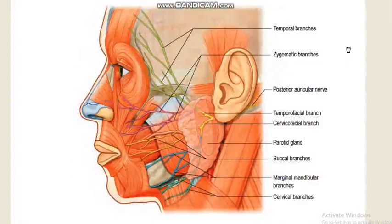Hello everyone. Today we are going to study the motor nerve supply of the face. The motor nerve supply of the face is by the facial nerve, which is the seventh cranial nerve. Now here in this picture you can see the extracranial part of the facial nerve, but the facial nerve has started long ago, deep inside the brain stem.